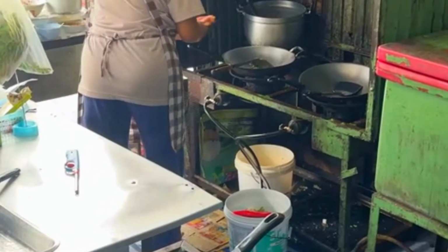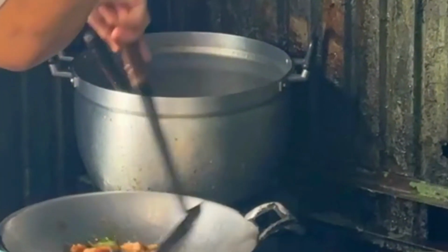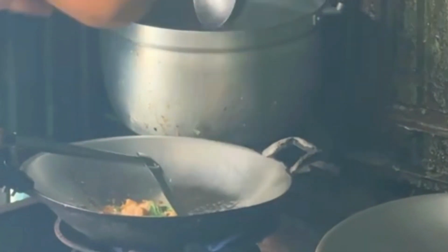You can find these mom and pop restaurants all over Bangkok. There are a couple very near my condo that I frequent when I just want something easy, fast, delicious, and cheap.